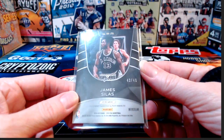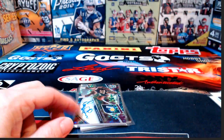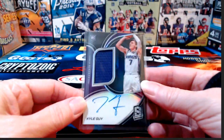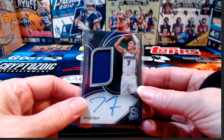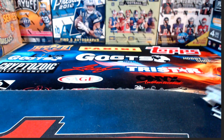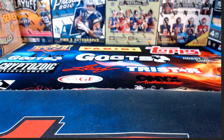And the Spurs come out next with some Artis Gilmore, followed by the Spurs and James Silas, the Pacers and George McGinnis. And over here is a Kyle Guy, a nice on-card, hard-signed autograph, a LRPA there for the Kings with Kyle Guy. All right, so that is the break and the recap.